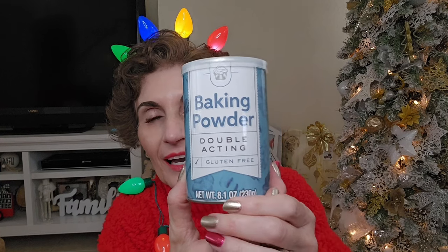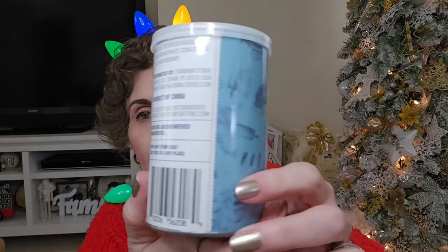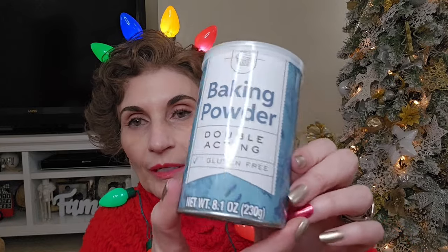So I got this because I'll be doing a lot of baking, and I don't want to be using expired baking powder. So anyway, that's that. This is not a Greenbrier product. Distributed by Transnational Foods LLC, Miami, Florida. For $1.25, I mean, baking supplies are not cheap anymore.